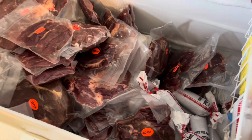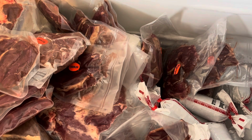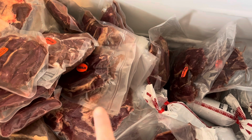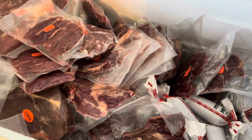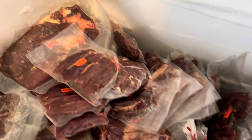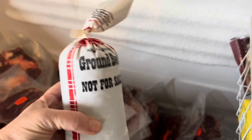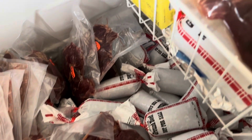Okay, here is what we got. Now this whole freezer, there's a few things underneath down on the bottom, not much. Now this is the most meat we've ever had at one time. Really it is. So let's see what we got here. I know that we got 77 pounds of ground beef. I'm excited about that.